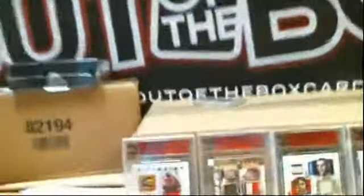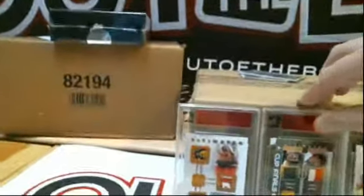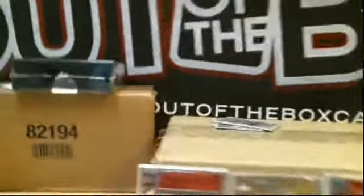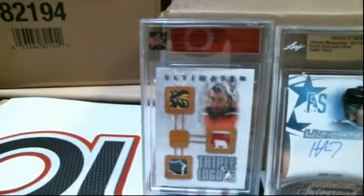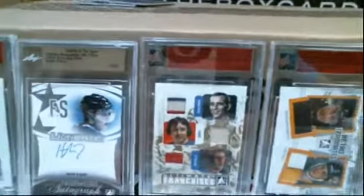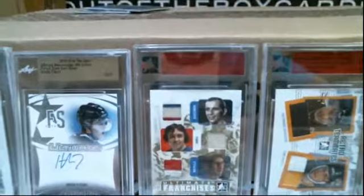So Zombie Obama, you get first pick. So I'll go around and show you them again. I guess I should do this a little different. So we got the 1 of 1 Luongo. There's the auto of Hayden Fleury. Then we've got the name I always screw up, Park. I'll just go through them slowly here, guys.